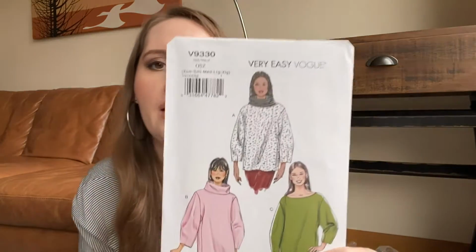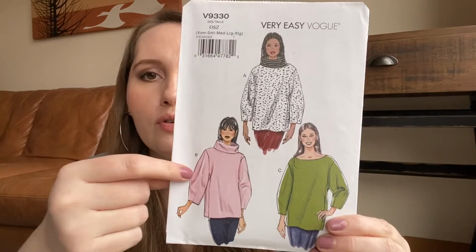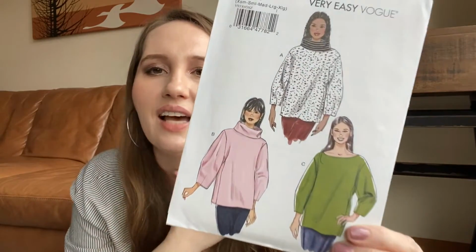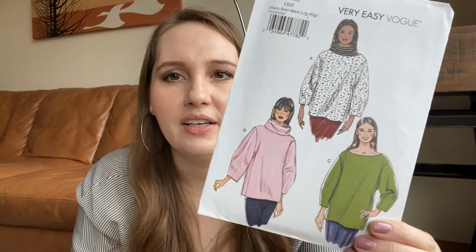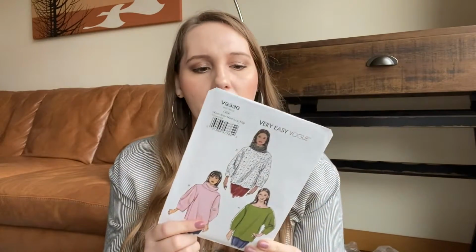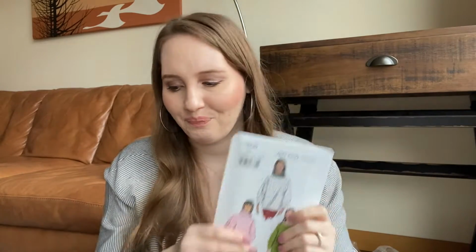Now I bought two patterns that I did not choose fabric for. First, 9330, this pullover sweater with a really giant neck, which I think is kind of cool, something different. I also bought it in anticipation of the serger arrival. So I'll have to search for some knit fabric with the proper amount of stretch to make that out of before the weather gets too warm.